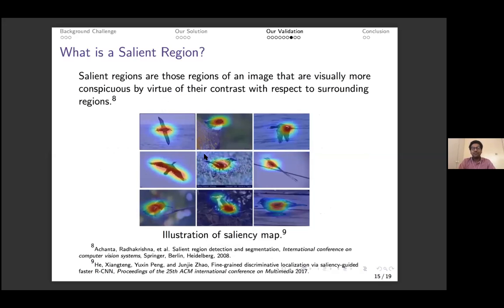So for example, if I consider any particular image, maybe I take this particular example. If I look into this image, my eye tracking, or rather my attention, will be more towards this bird as compared to the background. So this gives us a kind of heat map of where the user will have more visual attention as compared to the other parts.